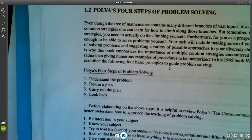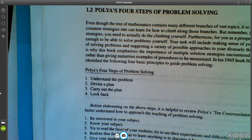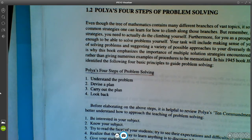Sorry, I'm going to pause this because the train's coming. Okay, I'm back. I live right by a railroad track, and anyway, when the train comes by, it's loud. It doesn't come by very often, though, at most like once a day.